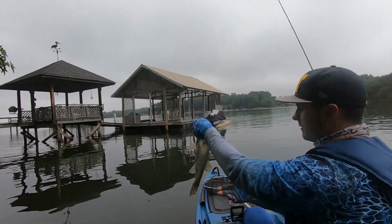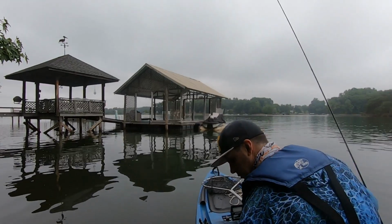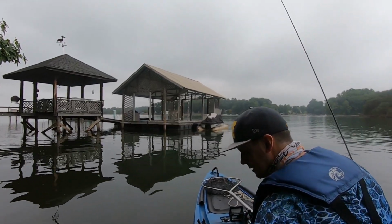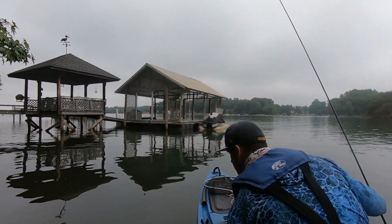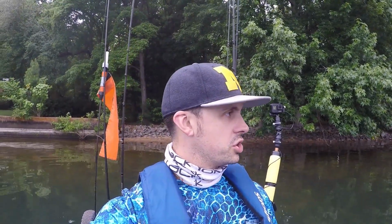All right, 16.5-inch largemouth on the Sassy Stick. Going back. All right, guys, just caught a 16.5-inch largemouth under a dock, just on a Sassy Stick. He was pretty shallow. I think as the day goes on, I'm going to find some of these fish a little more shallow.